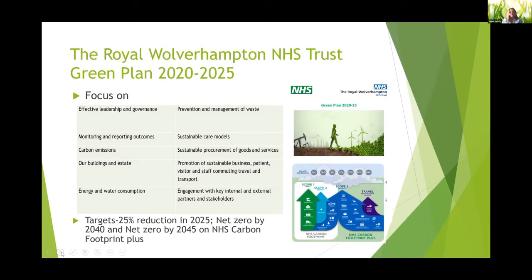Royal Wolverhampton has put together its green plan, which was signed off by the Trust Board in March 2021. The areas of focus are making sure there is effective leadership and governance around sustainability, and good monitoring and reporting of outcomes. Looking at carbon emissions, reducing the carbon emissions of our services, and also our buildings and estate, focusing on energy and water consumption, prevention and management of waste, sustainable care models, sustainable procurement of goods and services, promotion of sustainable business, patient, visitor, and staff commuting, and also engaging with key internal and external partners and stakeholders.